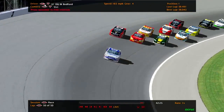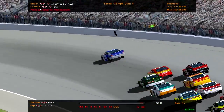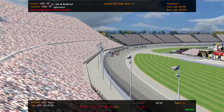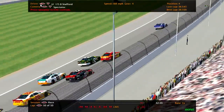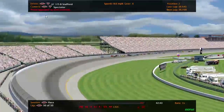Going to be 3 wide per second, it looks like, but off turn number 4, William Bedford is going to be your first rookie winner here in the Netflix Rookie Cup Series. William Bedford wins at Michigan. Stafford is going to get second as they were 2 and 3 wide coming across the line.